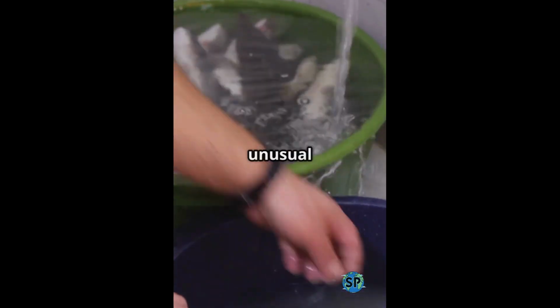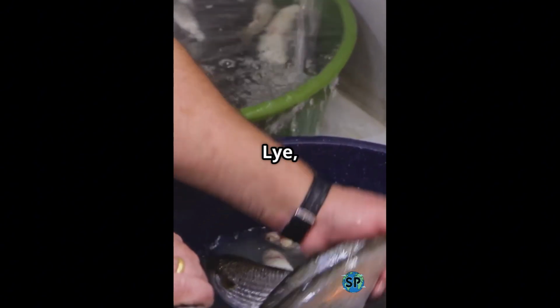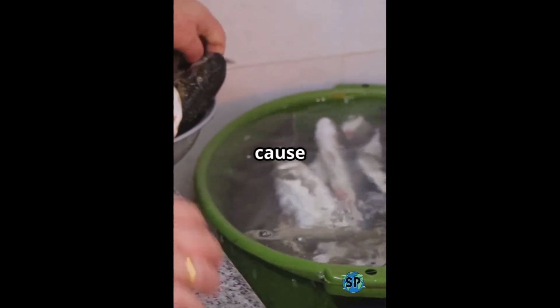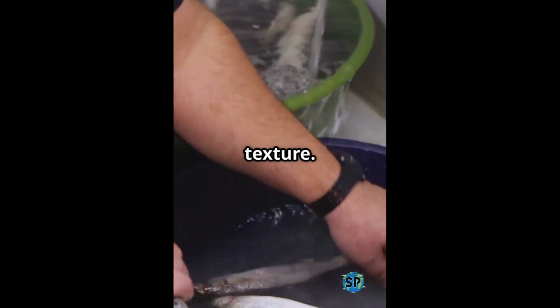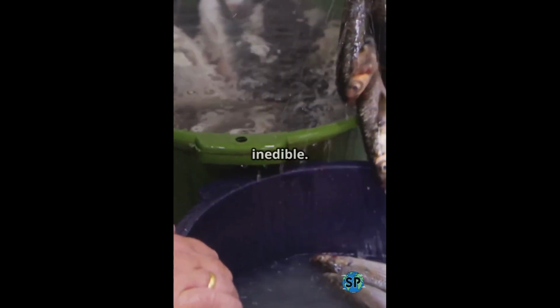Now comes the most unusual part of the lutefisk preparation, the lye bath. Lye, or sodium hydroxide, is a highly caustic substance that can cause severe burns if not handled properly. In the context of lutefisk, the lye solution breaks down the proteins in the fish, giving it a gelatinous texture. This step must be carefully monitored, as too much lye can render the fish inedible.